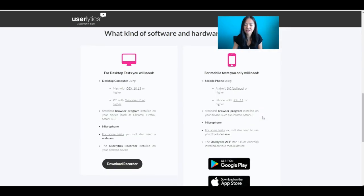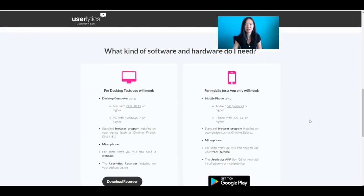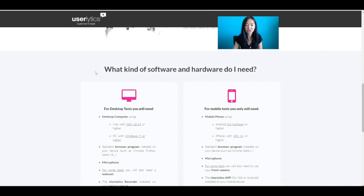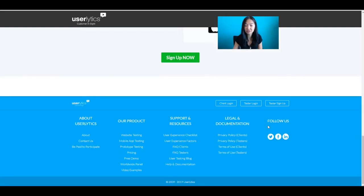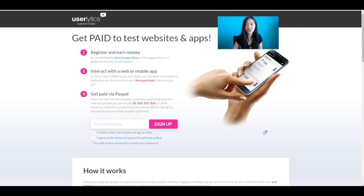But I guess you need to have access to PayPal, so you need to make sure you get that. So what do you need? If you're going to use a desktop, you need to have a Mac or PC with the latest operating systems installed, and then you can use your Android or iPhone for these tests too. So this is awesome. This is a great one to try as well.